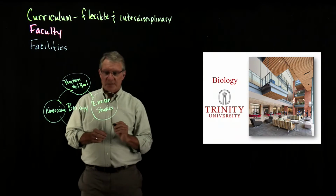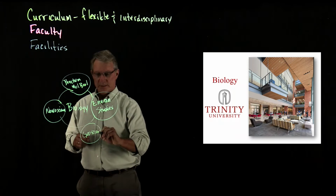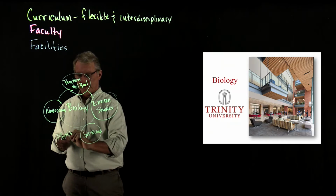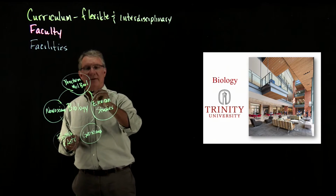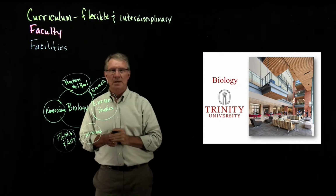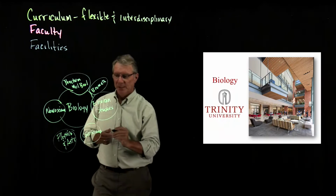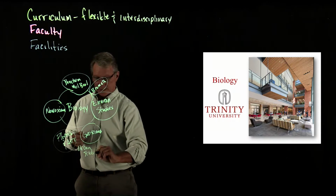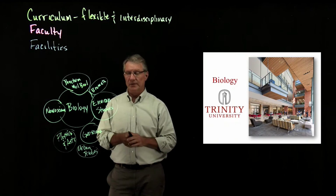Now, biology also has peripheral relationships with, for example, geosciences, physics and astronomy. We also have a minor that we share with biomathematics, and we actually have funds that support research with students that work with biology and math people. We have an urban studies program that we interact with a bit. I could probably go on and think of other programs in which some of our students take their courses and vice versa.